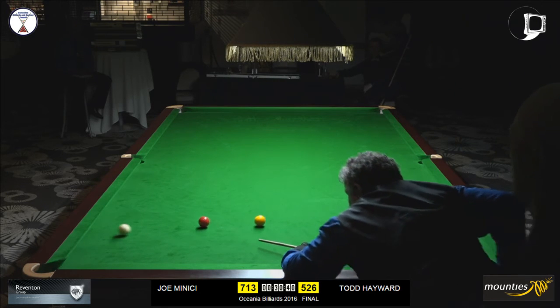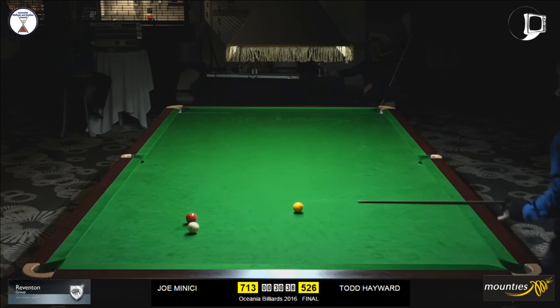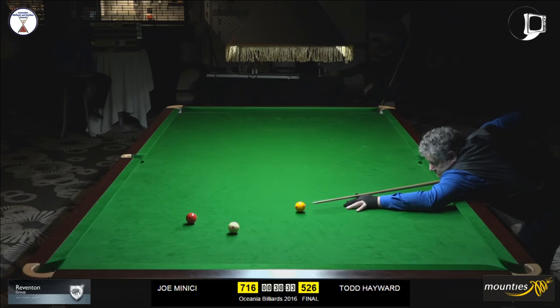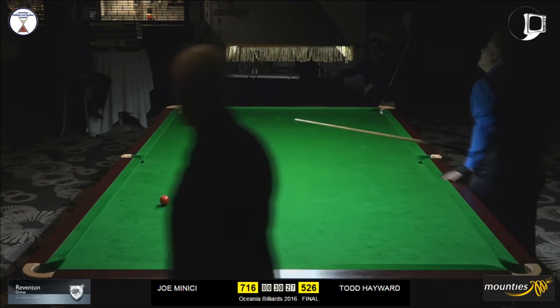If you hit it at the right pace. Oh, that's such a clever shot. It's a good aggressive shot by Joe. Such a clever shot. Worked out how he wanted, but he's got a simple enough red here, I think. He can just leave it. Oh, just wriggles in.